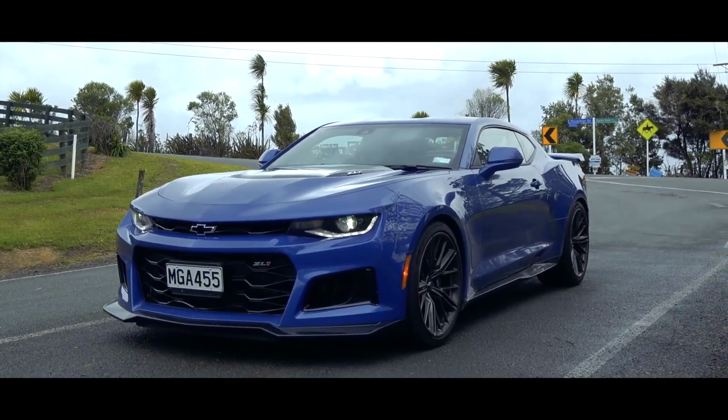It's a muscle car that's got enough technology to let you enjoy it, but not be too much of a hindrance. And I mean, I love the look, I love the power, I love the way that it rides. I want this car. I actually want to buy this car.